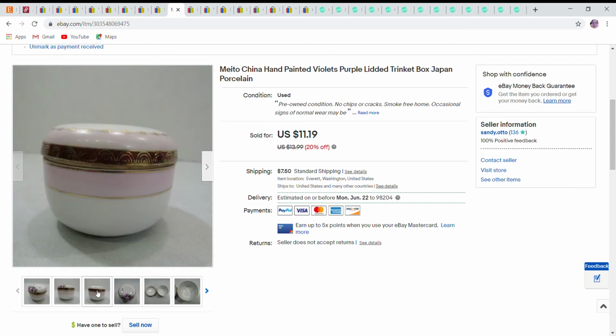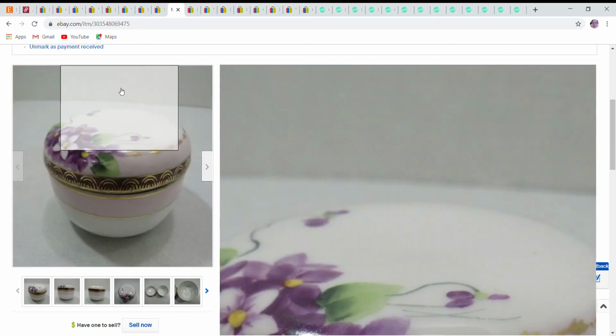And I sent out an offer to likers on this one to take another, I believe, 10% off, which made the sale price $10.07. And this one sold through a promoted listing. And I forgot to mention that the orchid pot also sold through a promoted listing.